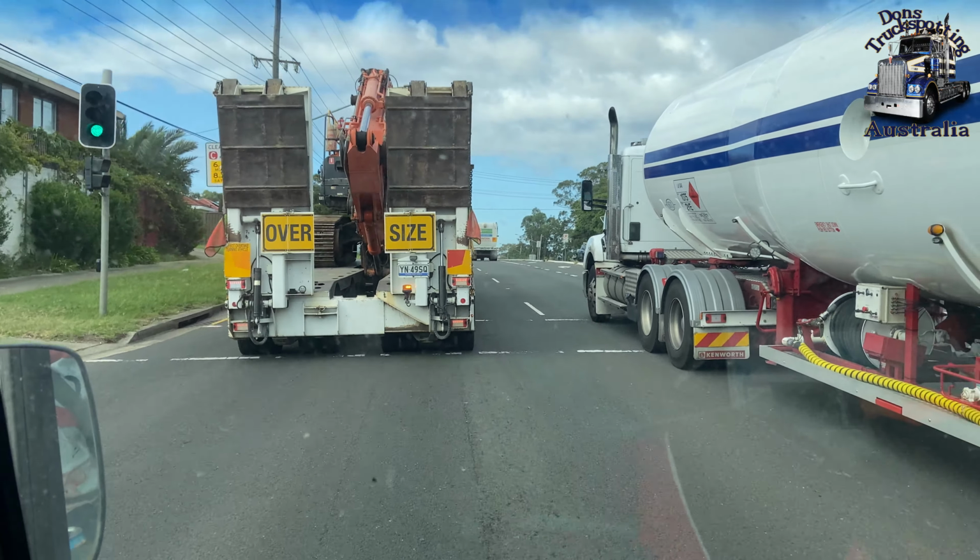Truckspotting Australia, live here on the 18th. Got the gas tanker in front there. It came off the M4 at the Cumberland Highway. There goes that beast. Absolute beast.